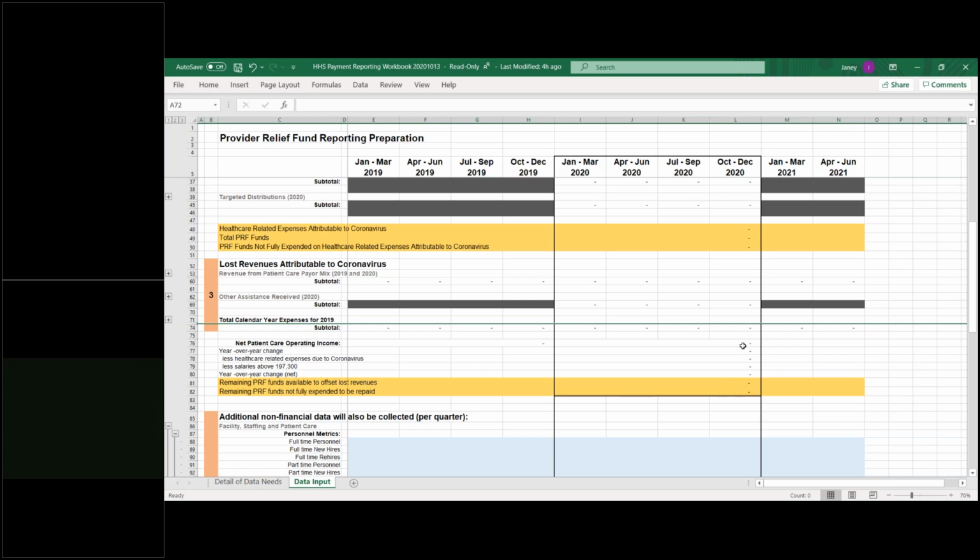The difference is where we're looking at the year-over-year change. We're backing out the healthcare related expenses. We're backing out potentially salaries over the 197 threshold. And then we're getting to our net year-over-year change, and then backing out the remaining provider relief funds that are available to offset lost revenues, and then our remaining provider relief funds that are not fully expended that could anticipate being repaid or carried into 2021.